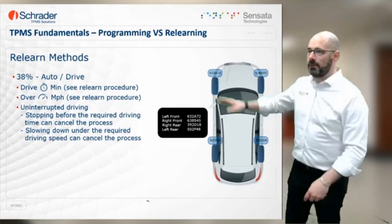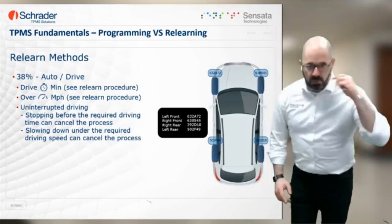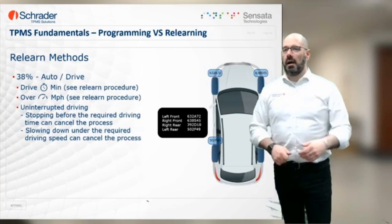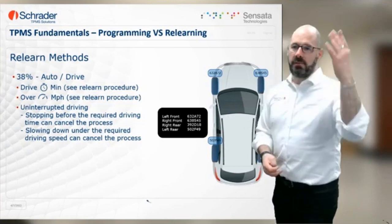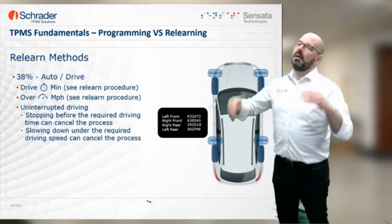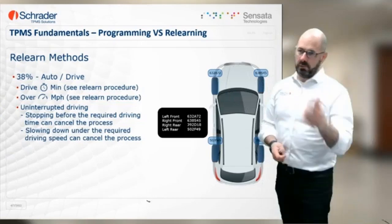Uninterrupted driving. If the procedure says 15 minutes over 15 miles per hour, you drive 10 minutes and then you stop at a red light, you'll need to redo that relearn process again. 15 minutes over 15 miles per hour. Most of the tools will tell you in the procedure, highway driving recommended. This way you know that you'll be driving 15 minutes nonstop. On some vehicles, slowing down under that 15 miles per hour will also cause the relearn process to be incomplete, and you'll need to redo the full thing.